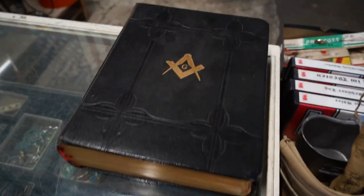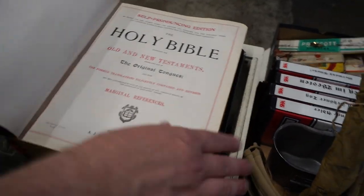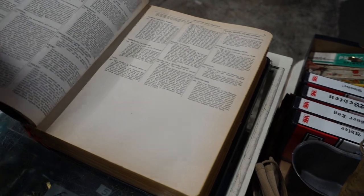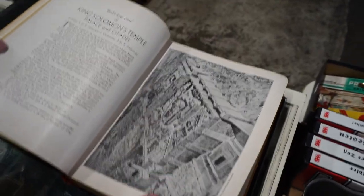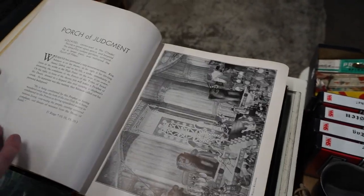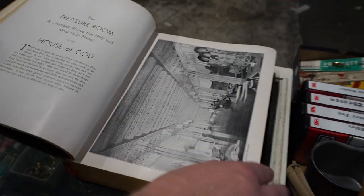Not only is it a Holy Bible, it's a Masonic one, so you can learn all the secrets of the Masonic order. Let's get into it. Come on, show me something. King Solomon's Temple. Wow. They seem to know a lot about it. It's almost like maybe them Masons built it.